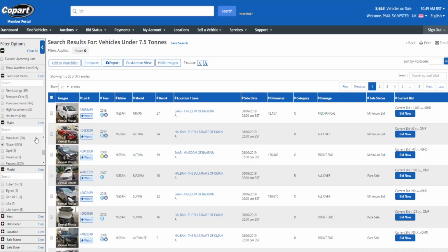So effectively, that's the best way to search for vehicles: using the vehicles under 7.5 tons, then searching the make of the vehicle, and then looking for the model. That way you will capture every vehicle that you are looking for if it's listed in Copart. Okay, so quite an interesting fact that I hope you found really useful, and will help you to be able to find the vehicles that you're looking for.